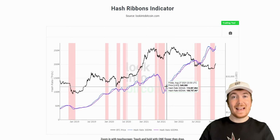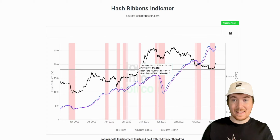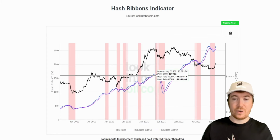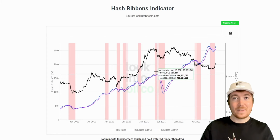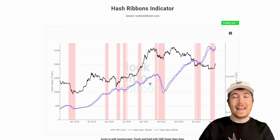And the way this works is, as the 30-day moving average is a bit more reactive to the changes in hash rate than the 60-day, once it crosses beneath the 60-day, this gives us a sell signal, which is this red or pinkish region we see on price here, as this gives early indications that a lot of miners are potentially switching off their machines, potentially due to forecasting negative price reaction in Bitcoin in the coming weeks and months.